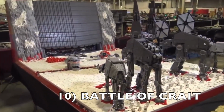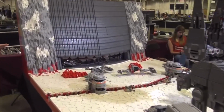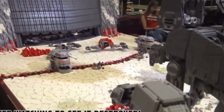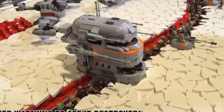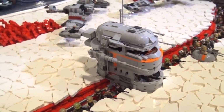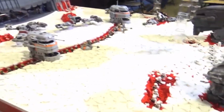created by Solid Brick Studios, and it contains over 100,000 pieces, and it really does show this MOC is absolutely massive. The battlefield looks incredible with great techniques used to create the salt based surface. The white really contrasts well with the red base of Crait. The battlefield contains plenty of First Order troopers as well as plenty of Resistance troopers trying to hold their ground.